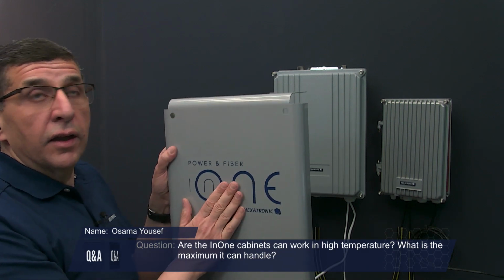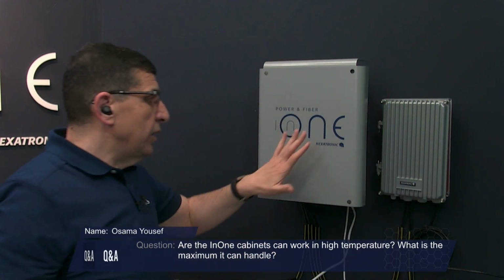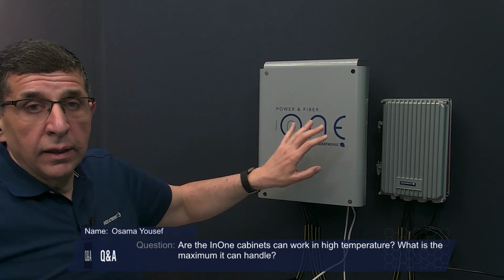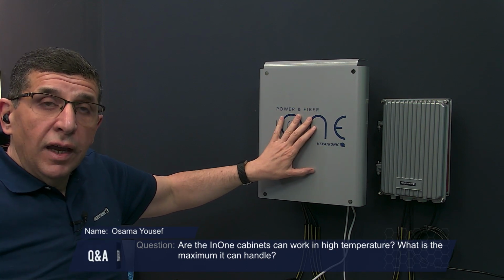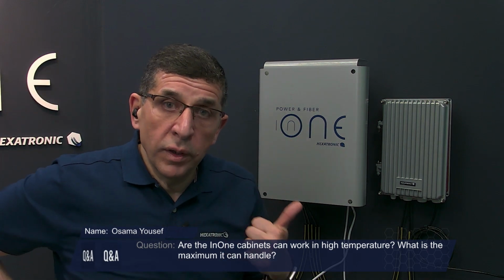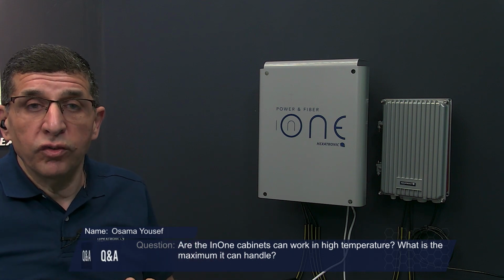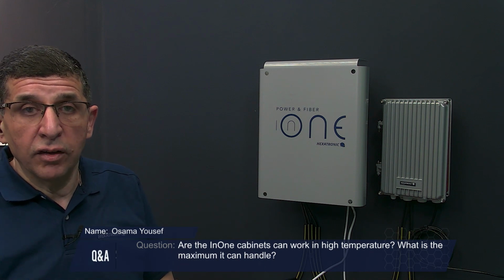We have made a sun shield that can be installed on top of the cabinets to take away the direct sunshine. When we measured in the Aqaba installation, the sun shield decreased the ambient temperature inside the cabinet by 10-12 degrees. Last summer we had a maximum temperature of 49 degrees, the temperature inside the cabinet was in the upper 70s, almost 80 degrees, and we had full performance in the voltage regulators and in the switches.